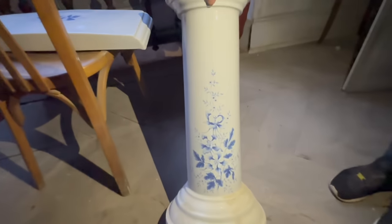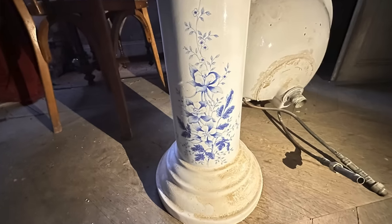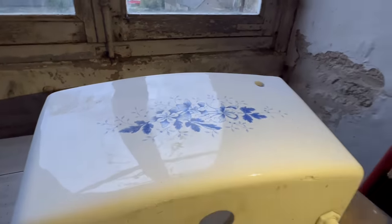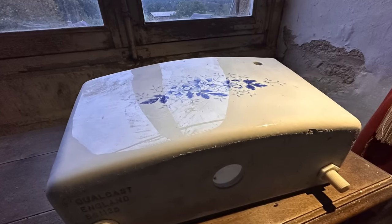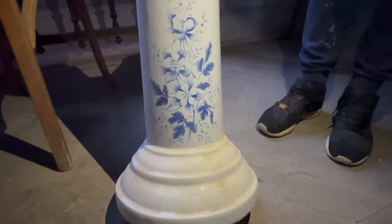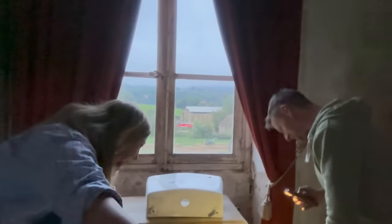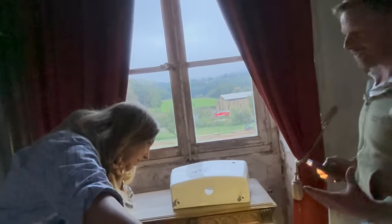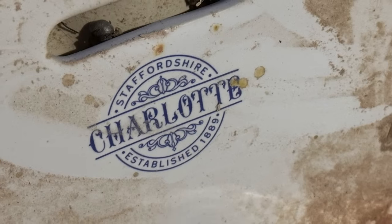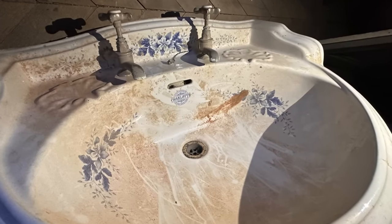That is the basin stand. And then the front of the cistern is obviously a lot larger as well. So they are all different, but it'll be the same sort of theme that'll carry on, really. So it's the Charlotte set. It's a design from France, and it says 1889? Yeah. Wow. Incredible.